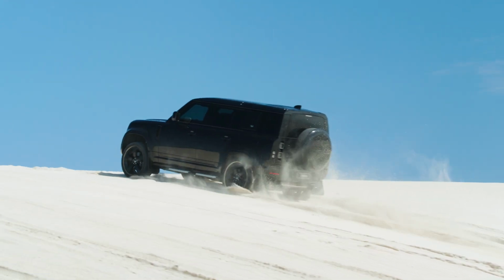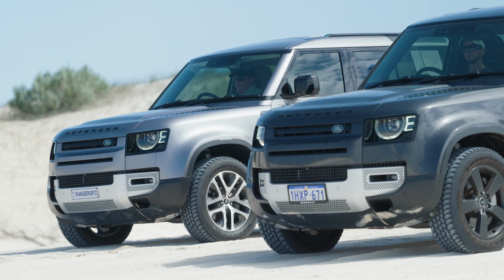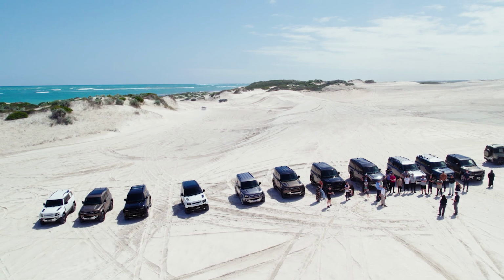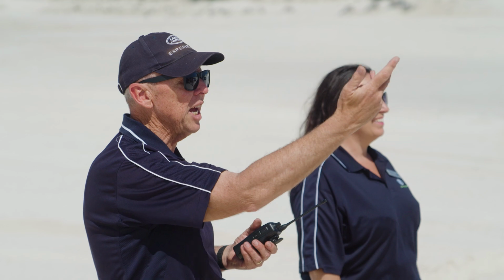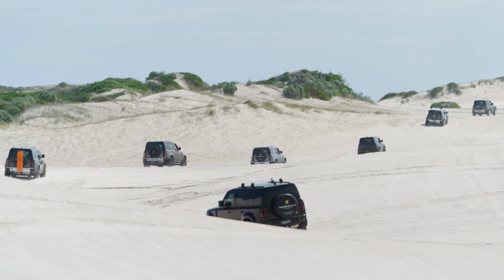And we're certainly enjoying the refined luxury of the Land Rover Defender. And who doesn't like a bit of luxury? All the drivers we've been exploring the dunes with have one thing in common, aside from their passion for this vehicle. They all bought their Defenders from Barbagallo Land Rover in Perth. And part of the deal is access to driver experiences like today.